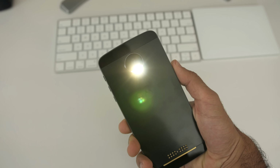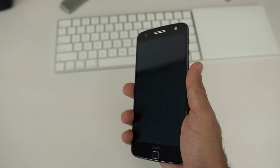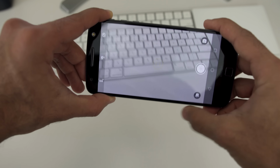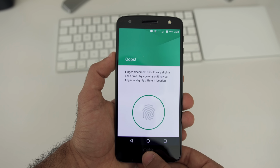The experience is lightning quick and still has features that I love to use, like the chop chop that turns on the flashlight and the double flick to turn on the camera. One feature that's new on the Moto Z is the fingerprint sensor. It's the little rounded square below the panel, and it works really well, but it looks non-cohesive with the rest of the design.